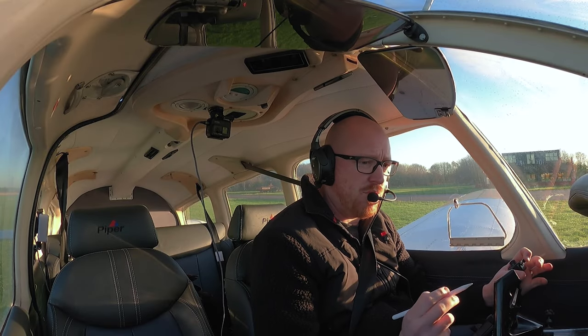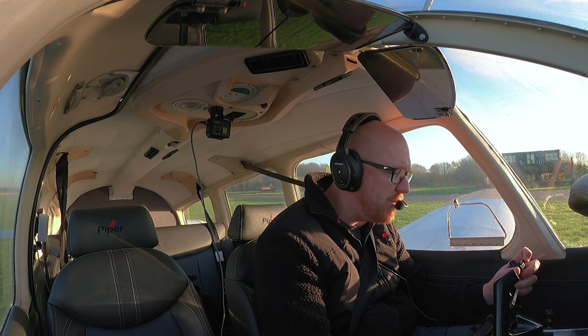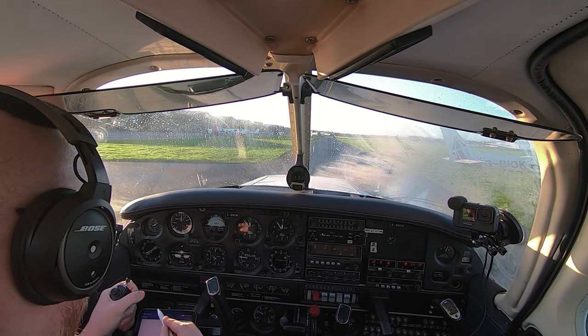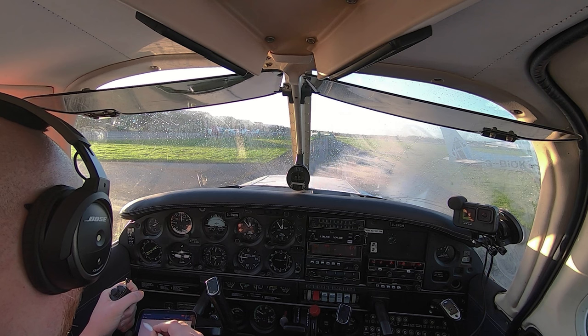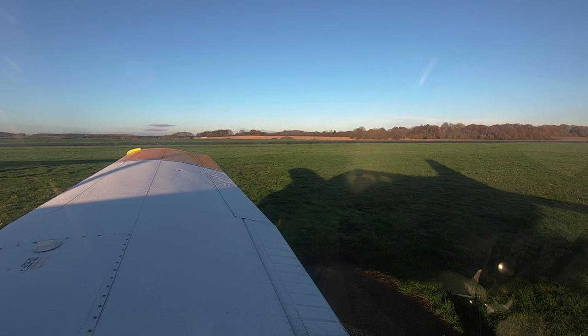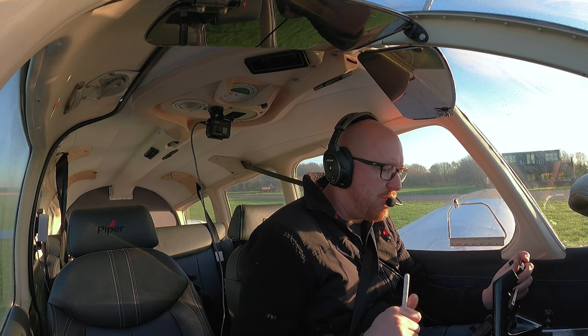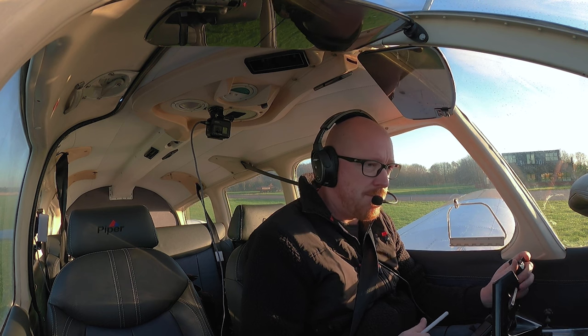Radio, good morning, Golf Bravo November, Oscar Mike, request radio check and airfield information, 1POB VFR to Old Buckenham. Golf Bravo November, Oscar Mike, Gamston Radio, good morning, the runway in use 21, right in circuit, QNH 1028 to readability 5. 1028, 21, right hand and your readability 5 to Golf Bravo, Oscar Mike.